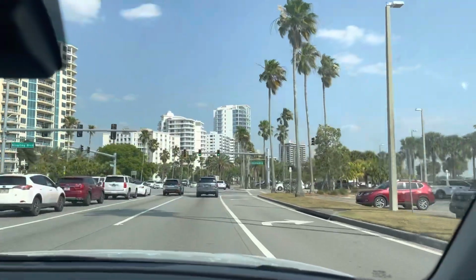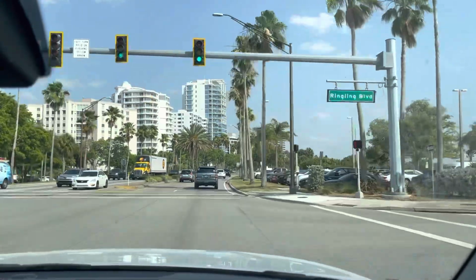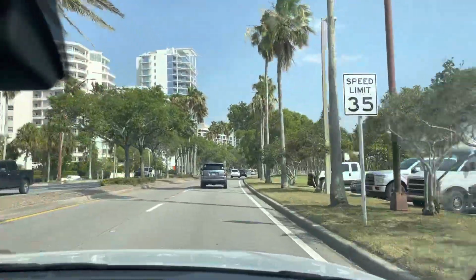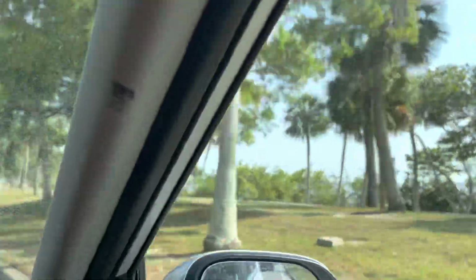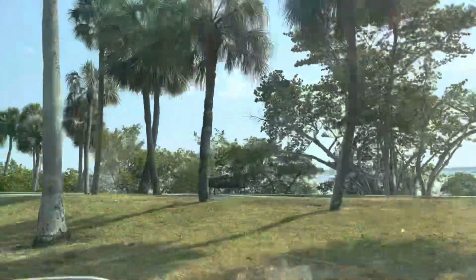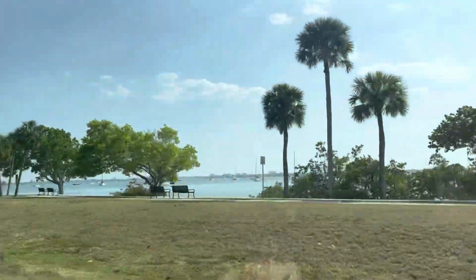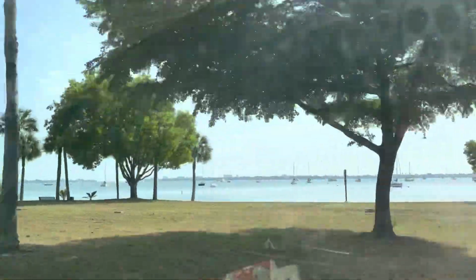So I imagine staying down here for the whole month of May would not be so bad, right? I'm sure I could stand not seeing Philly and Jersey for a month. So maybe every May in my future, I'll be down here in Sarasota. A lot of sailboats anchored out there right in the bay. Just a beautiful view, a beautiful drive.